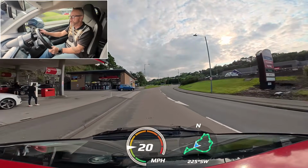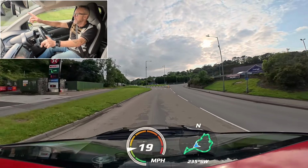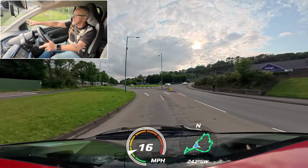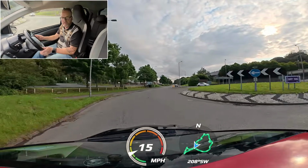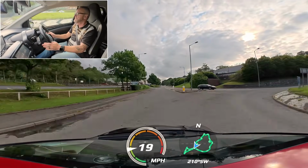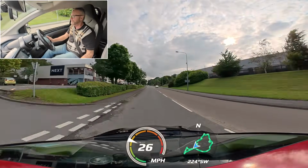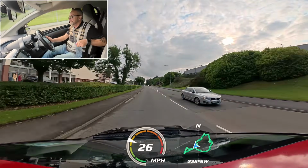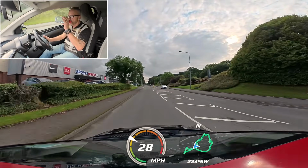Car on the cross the road. Roundabout and take the first exit. Look over there, look at the arrows on the floor. Where's that white BMW going? We can tell he's in the left lane. All clear. Let's go up to 30. After 350 yards, cross the roundabout and take the second exit.